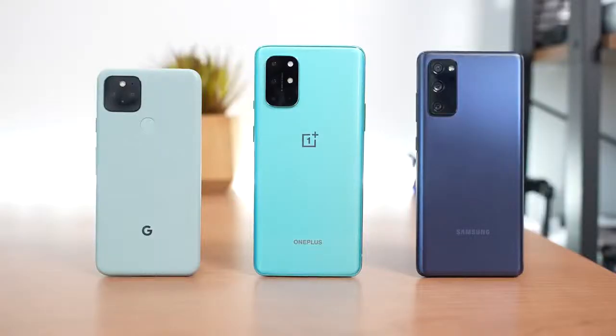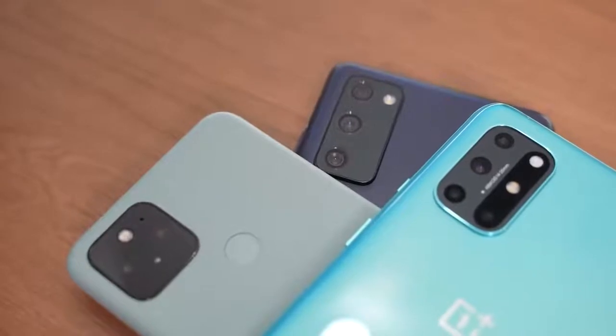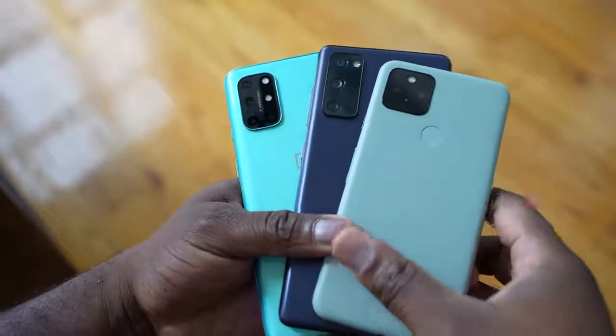So the final thing we want to look at is price. The Pixel 5 costs $700. The OnePlus 8T is priced at $749, but it does have the larger amount of memory and also storage compared to both devices, while the Galaxy S20 FE is priced at $700 for the 5G variant, and the 4G variant is priced at $600. So for me, what is the best device to go with?